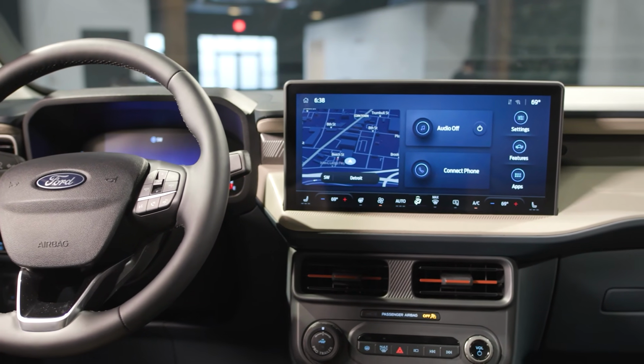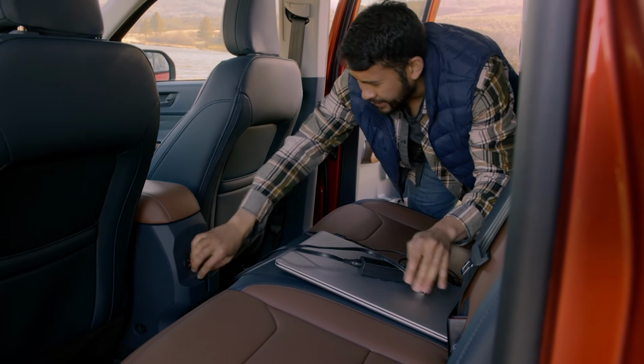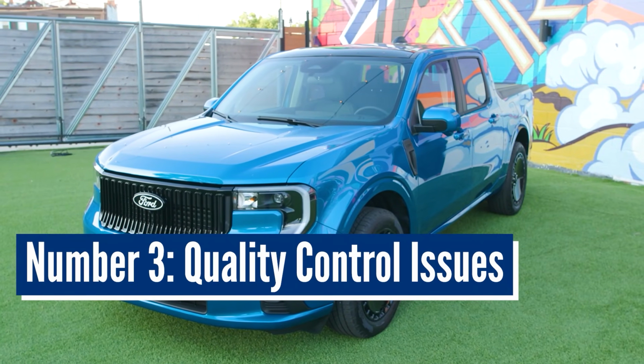The missing features are concerning, but the real issue emerges when you start noticing how consistently these trucks are built, or rather how inconsistently they're coming off the assembly line. Number 3. Quality control issues.